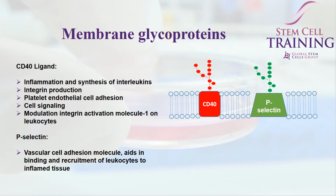These are some of the membrane glycoproteins that are present. The CD40 ligand, which is responsible for inflammation and synthesis of the interleukins, integrin production, platelet endothelial cell adhesion, cell signaling, and modulation integrin activation molecule 1 on the leukocytes. Also, P-selectin, which is responsible for vascular cell adhesion molecule aiding in binding and recruitment of leukocytes to the inflamed tissue.